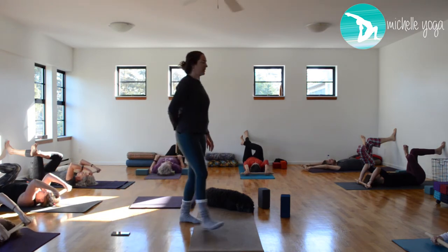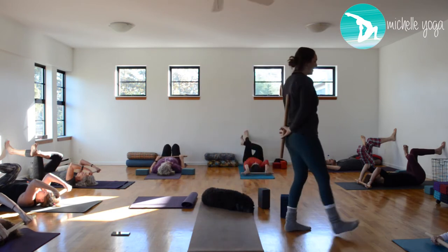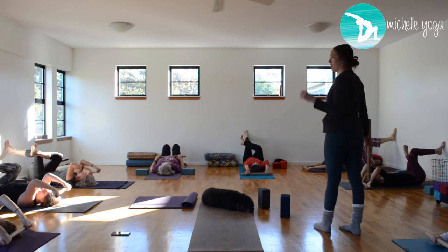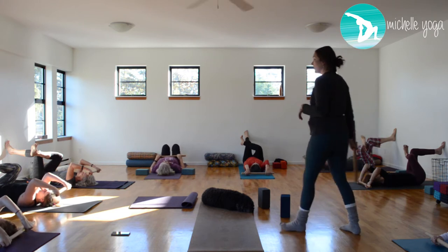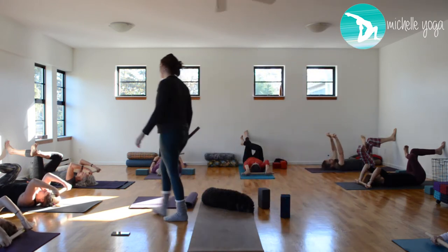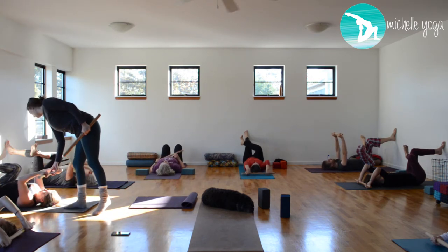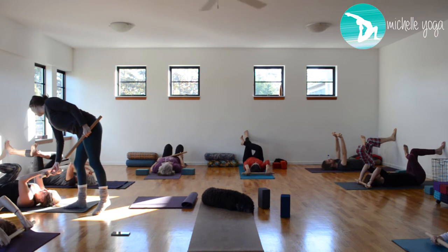Does anybody feel it the most across their bra line, across that mid-upper back? Anybody? Yes. I'm cramping, I think. So then if you're cramping, what do you do? You do less. You don't want to cramp your back. So you need to do less. Does that make sense? So then ditch the stick for a while.